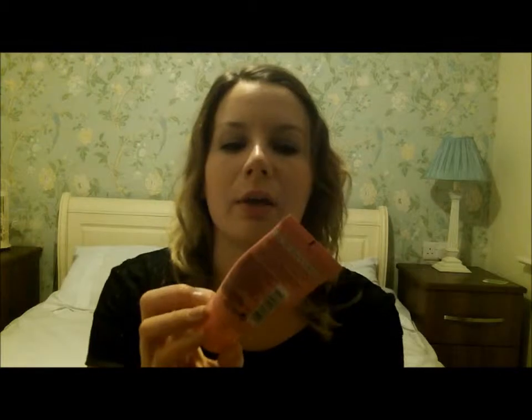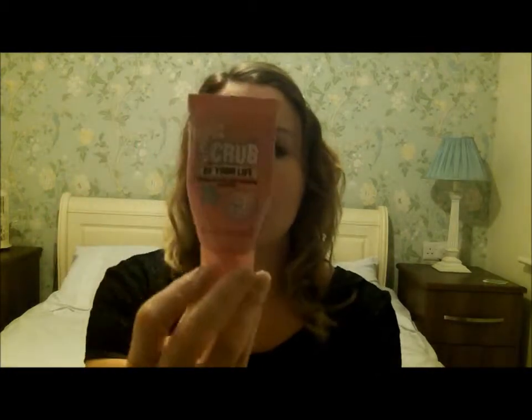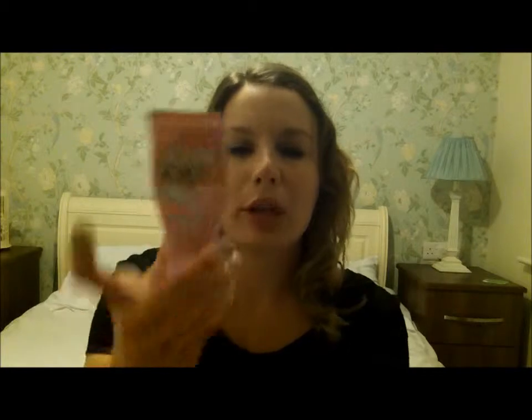Obviously it doesn't last very long because it's just a travel size. Great for travelling, if you're going away for a couple of nights, or if you just want to try it, if you've never tried it before. It's a nice size just to have a little go to see whether you like it or not. But yeah, I would definitely repurchase that in the bigger size.